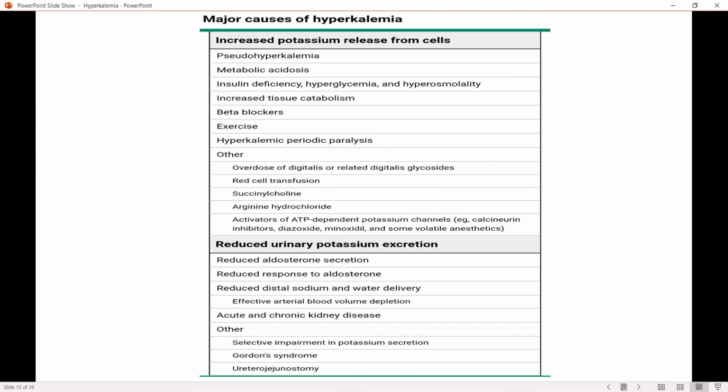So you will see this in hemorrhagic shock, hypovolemic shock, things like that. In other words, you will see it in prerenal failure, acute or chronic disease. Basically, in chronic kidney disease, there is decreased nephron mass, decreased activity of the sodium potassium ATPase, and also uremic toxins can inhibit the sodium potassium ATPase in the distal tubule. So that can cause hyperkalemia. And I will explain a selective impairment in potassium excretion, Gordon syndrome, later on.